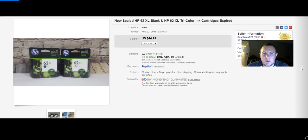Had a bunch of this HP 62 XL ink. I paid 150 bucks for I think 7 or 8 sets of the 62s, and also another set of HP ink, two more sets actually. And I sold each of them for 45 bucks, so we made pretty good money there.